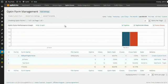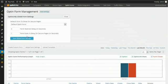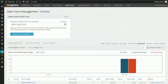We have a system to upload them. We have some global settings for your form that you just control across the whole site. Makes it easy to change a few simple things, like you can change which form is the default form. And you can also create a custom form. This is where you'll get a list of the templates that you currently have installed, and each template is just a file, so this is a real simple system to add more templates to.